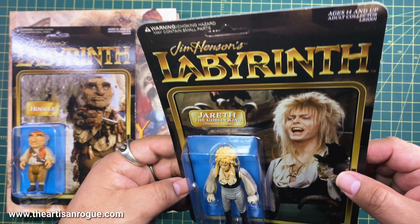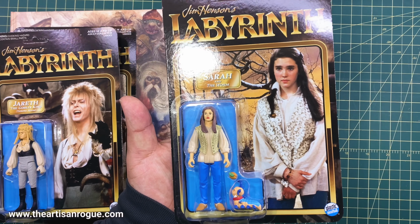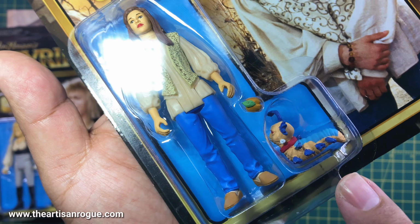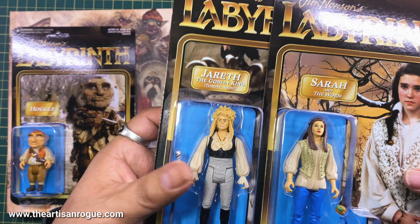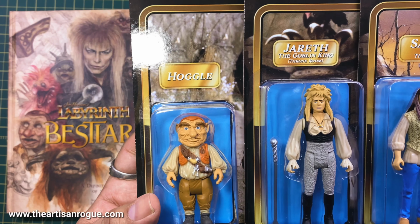I kind of wish there had been some sort of bio or maybe original art on the backs of them, but I understand that may have been a cost-cutting measure, and that's great. The likenesses are dead on for being retro 80s inspired sort of action figures. These are just great. Look at this stuff, man. This is really, really cool.